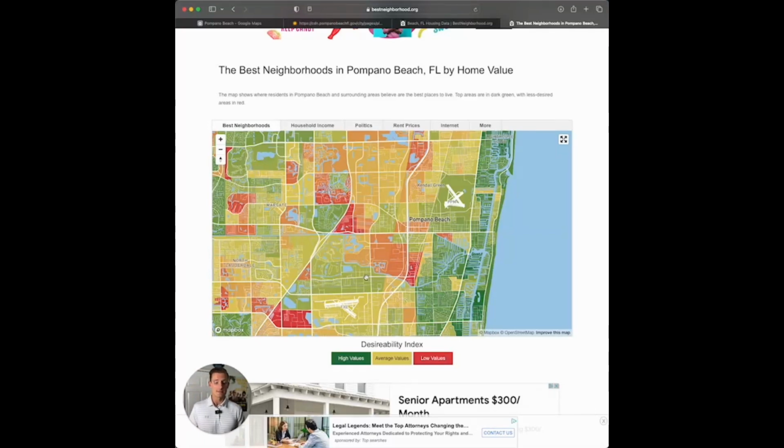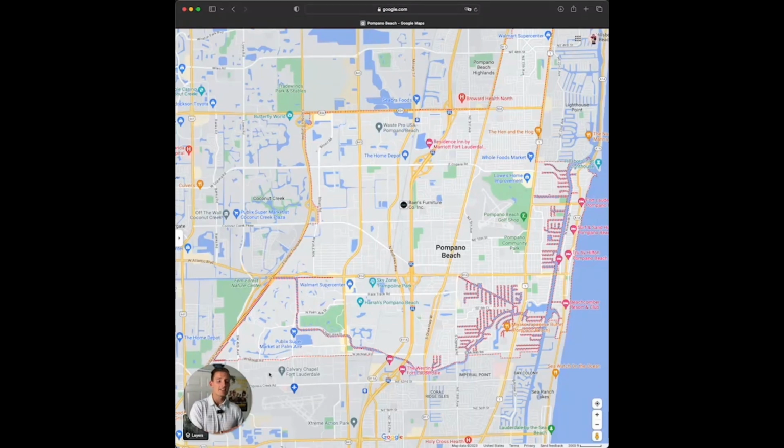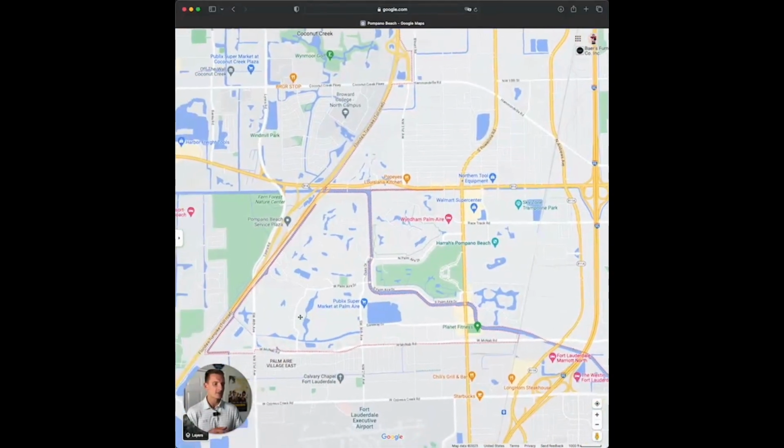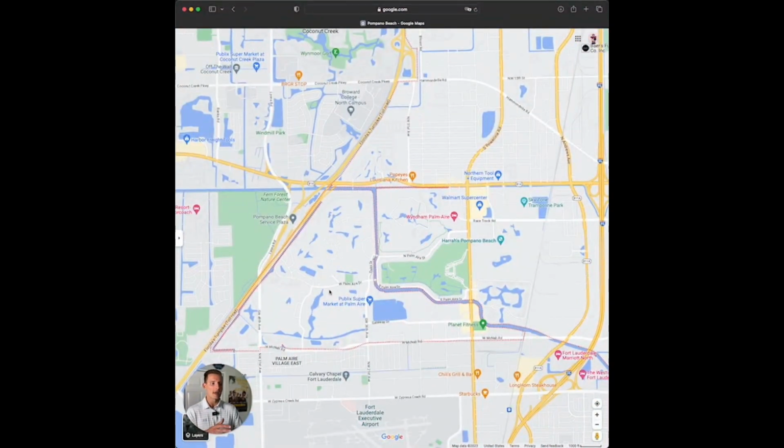You also do have a great mix of condos, townhomes, and even single family homes. So now let's jump into the map and see what Pompano is all about. Okay, so now let's dive into the map side of it and the neighborhoods and everything that Pompano has to offer. So as we zoom in here, this is going to be the Garden Inns Palmer area.